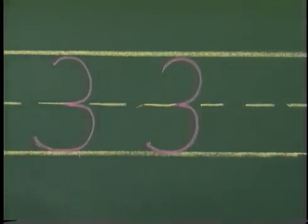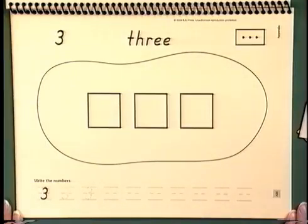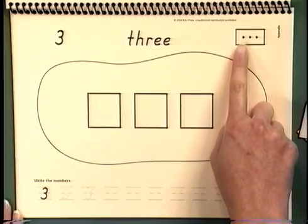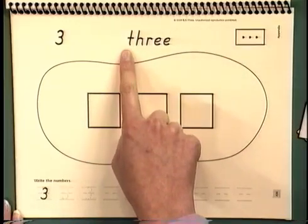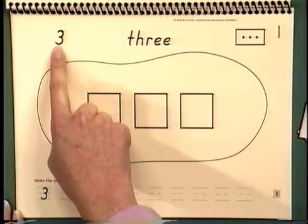All right, now we need to work on our farm number book. So you're gonna need to take out your cheddar folder, and inside should be your 3-page, and you're also gonna need to have Farmer Brown's toolbox close by. All right, here is our 3 number page. Here we've got the dot pattern for 3. There are 1, 2, 3 dots. Here we have the word 3 and our number 3.